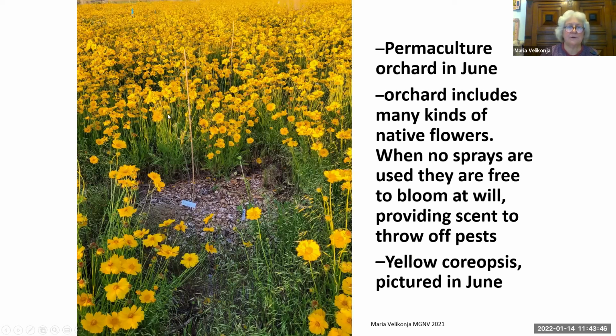I didn't plant these flowers. They came up by themselves. The corn farmer may have had, I imagine that he had planted these flowers many years ago, probably more than 10 years ago, and they were still in the ground. And they came up because I don't spray, I don't apply any herbicide, so they were free to grow.